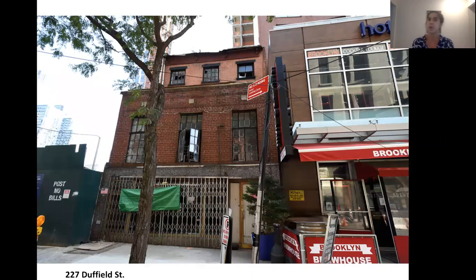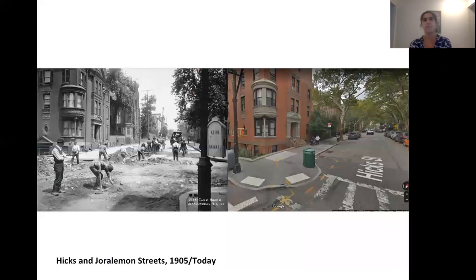For example, there's a current battle right now in downtown Brooklyn, just a stone's throw from Brooklyn Heights. I'm talking, of course, about 227 Duffield Street in downtown Brooklyn. Preservationists advocated for hours just a few weeks ago, on July 14th, with testimony in front of the LPC, hoping to get landmark status for this building because it had been home to an active abolitionist couple named Thomas and Harriet Truesdale.